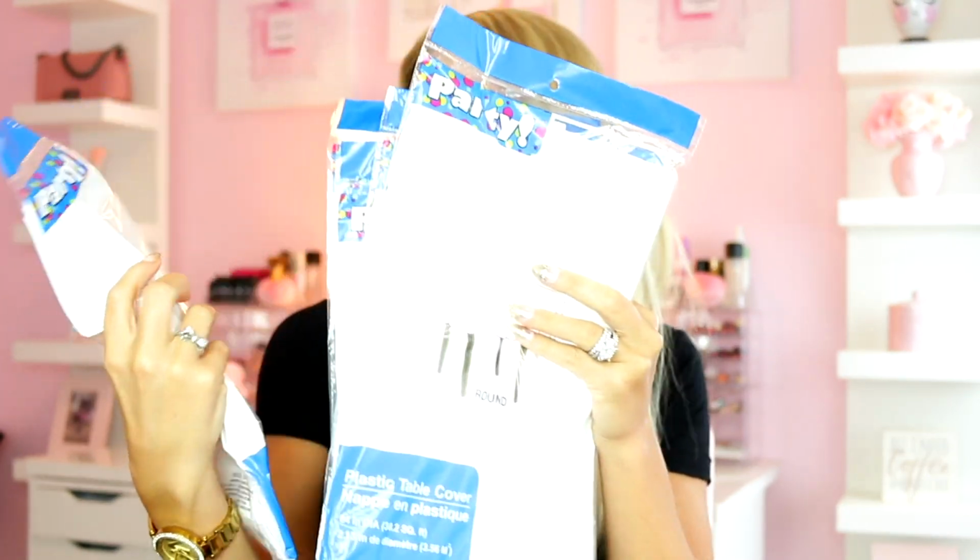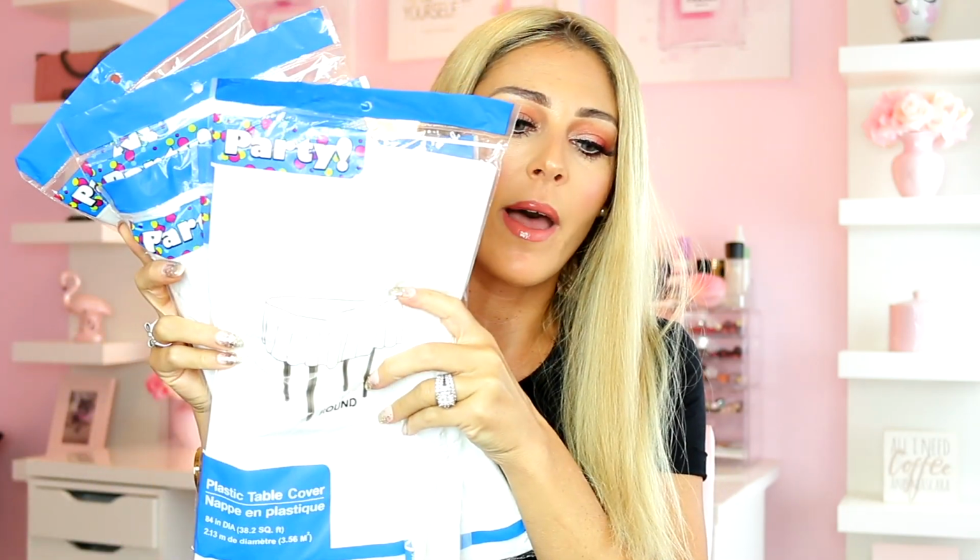Tablecloths. So I just got a bunch of the 84-inch round tablecloths. I think I got maybe 4 or 5 of the round, and then I got some rectangular ones. I'm not really seeing them, so they must still be in the bag. They had other colors as well, but I just went with the white.